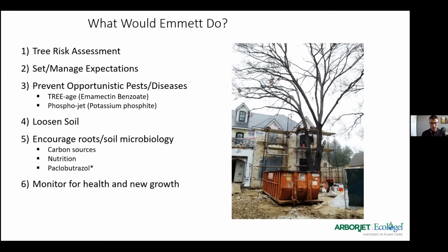Then you're going to monitor for health and new growth. That was part of our IPM strategy, monitoring. We're going to keep an eye on this tree. We're going to watch for new growth on the tips and on the pruning wounds. Like you can see some right above the dumpster, halfway up on the house. You can see those old pruning cuts. We want to look at that callus tissue, see if it's putting on new wood. That is how you know you're getting it on the right track. So monitor for health and new growth, and then continue those treatments until healthy.